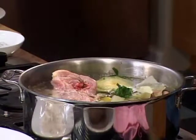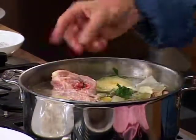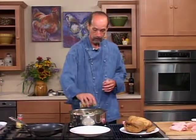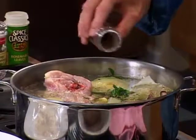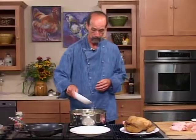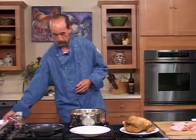and then the next step is to add some herbs. So we have here some bay leaves. Probably 2 or 3 bay leaves is a good amount. We have some thyme. I'm going to put in about a tablespoon of thyme, some whole black pepper, another tablespoon of that, and then finally some salt. And we're going to put that in maybe about 2 tablespoons.